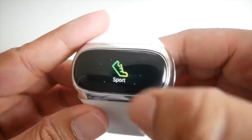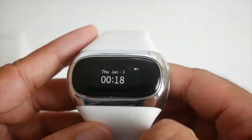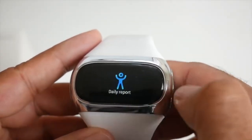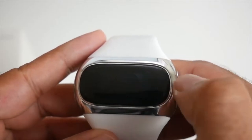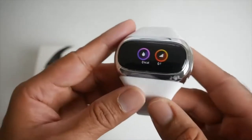have a full fitness tracking smartwatch on your wrist which can count your steps, calories, monitor your heart rate and sleep patterns. You have a built-in color touchscreen which looks pretty good, and the watch also supports notifications for your calls, texts and social media.